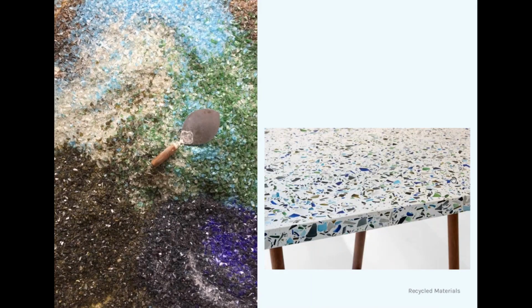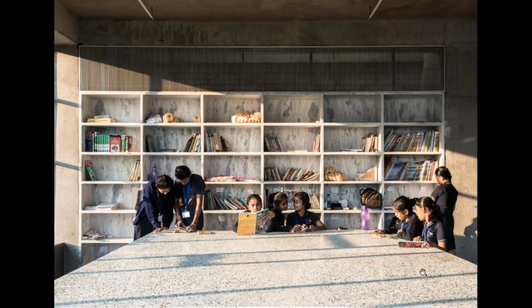For us, it was also important to use recycled material. So this is a kind of terrazzo that we developed out of recycled glass. You can see the green here is from wine bottles. This turquoise blue is Bombay Sapphire. Different kinds of glass enabled us to create this unique palette. And then that translated into some of the furniture of the space.